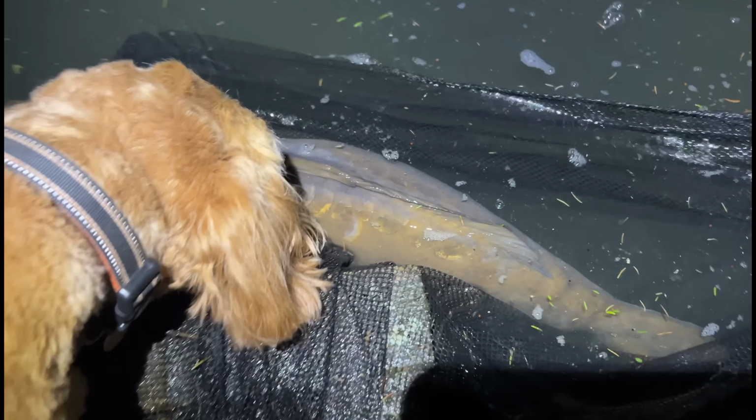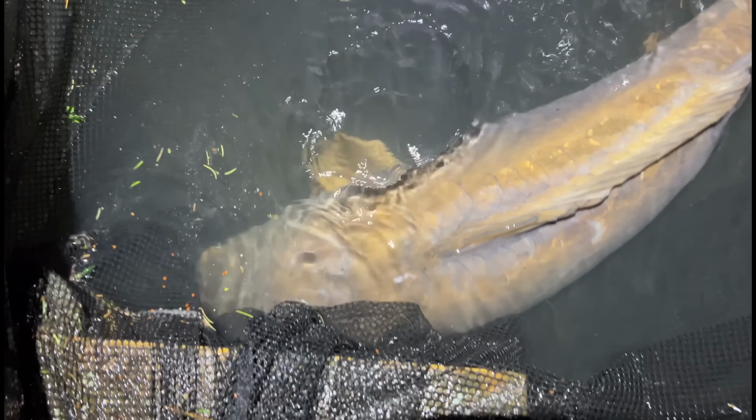It's a proper broad back. Henry, move your head so people can see it. Yeah, this is a decent looking fish. Proper broad, that should go 30 I'd have thought. It's got a decent gut on him as well, so yeah, that'll do, won't it? That'll do for a very cold night in January.